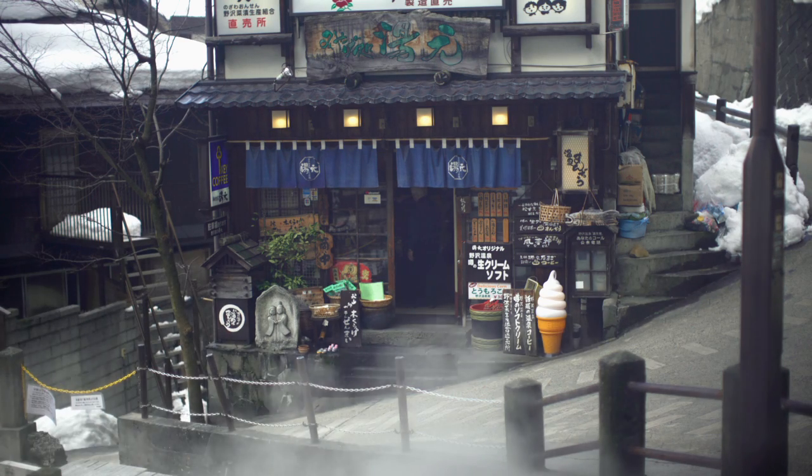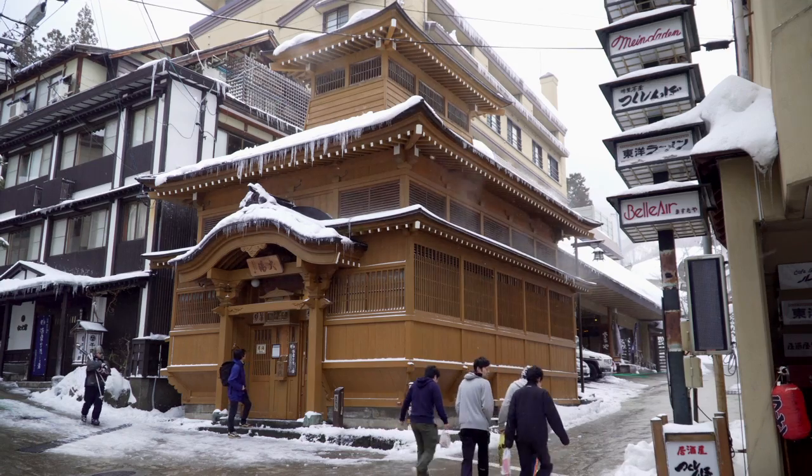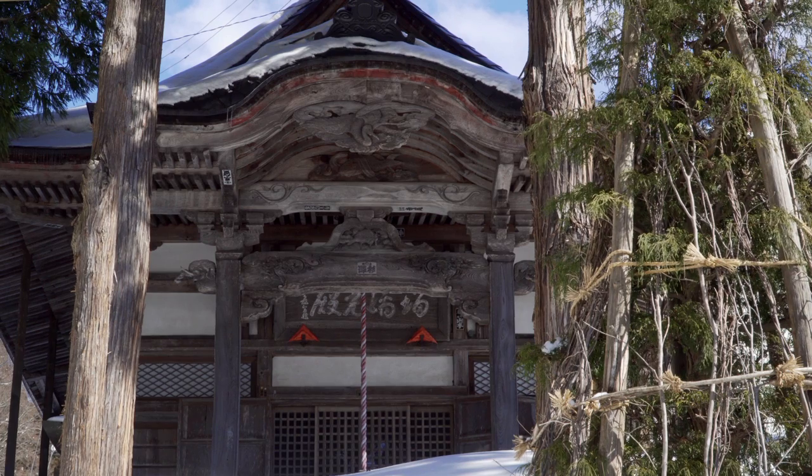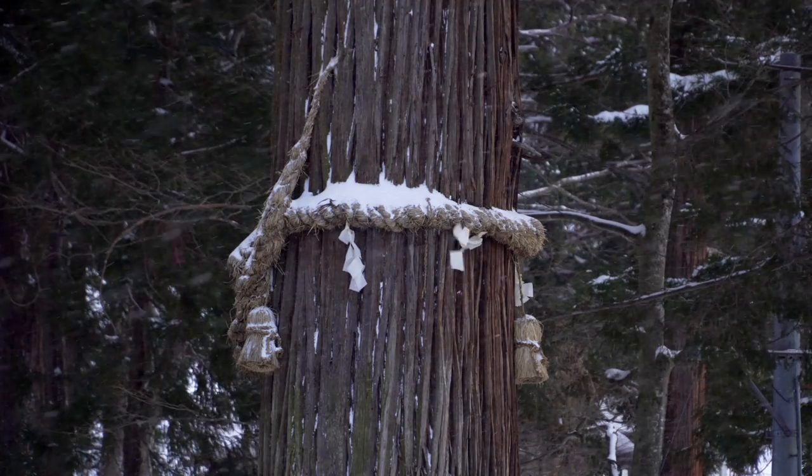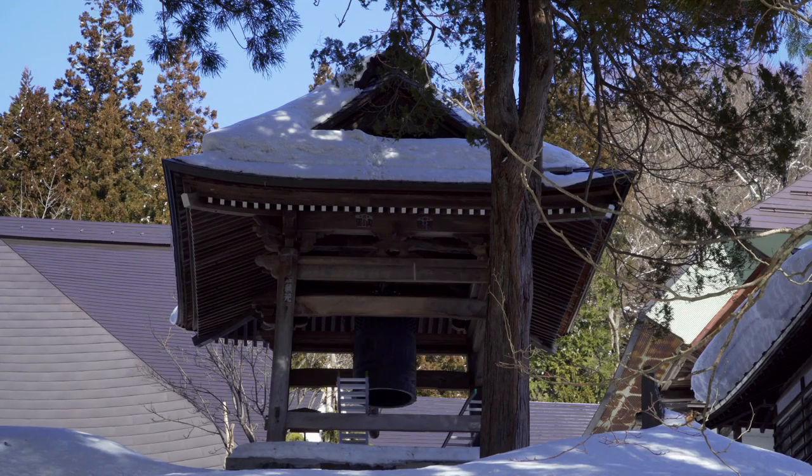If you're having a day off the mountain and you're wandering around the village, it might be an idea to head over to the older part of town. Up and above Oyu, you'll find Kenmeiji Temple and Yuzawa Shrine in amongst the large Japanese cedar trees. Beautiful place to wander and a great place for shots.